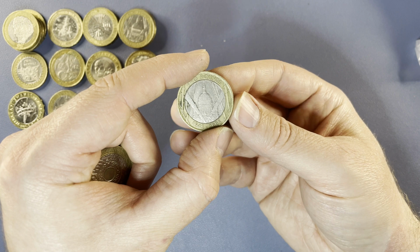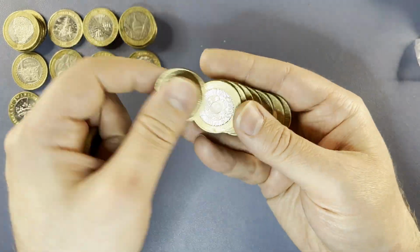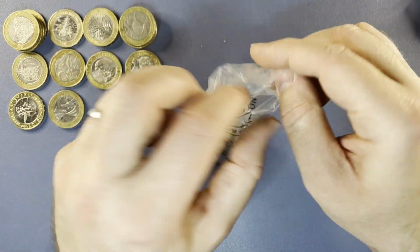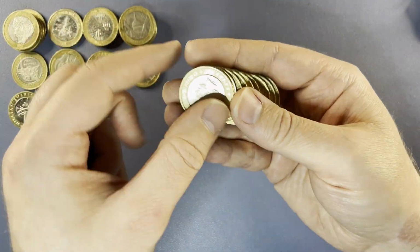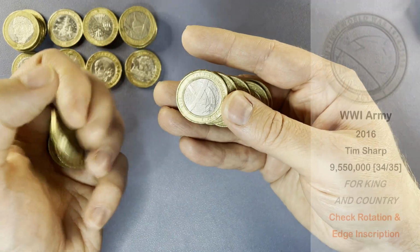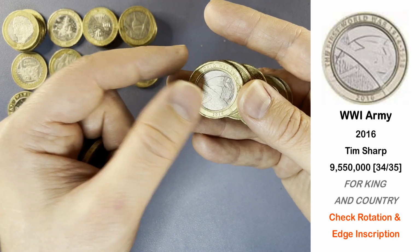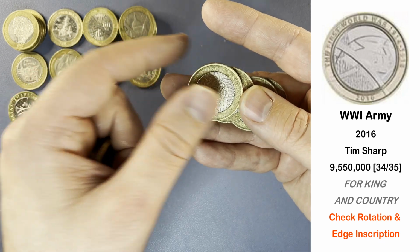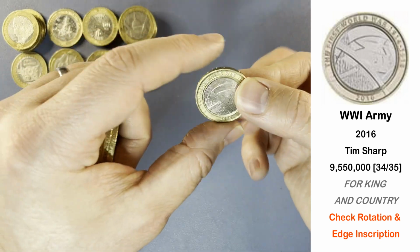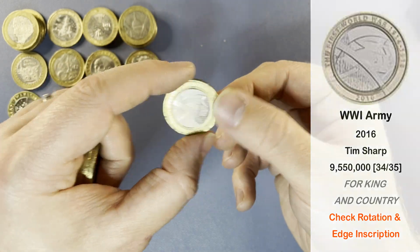And another VE Day here. I was wondering when we were going to see an army centenary, so this is definitely up there with the most common one that we find on the channel. Of course, we should check it for a rotation error, but we never find them. There we go, and it's got the correct edge inscription on, for King and Country.